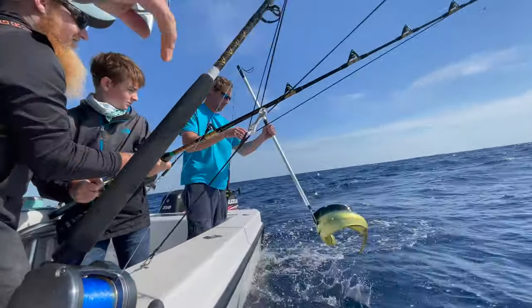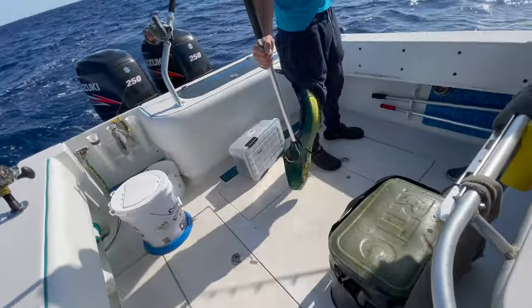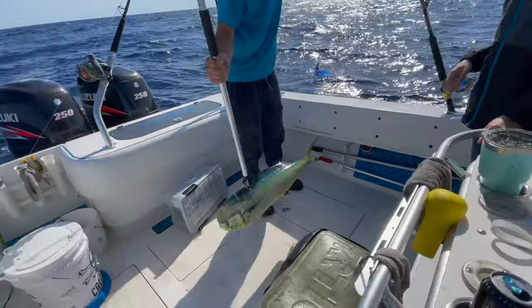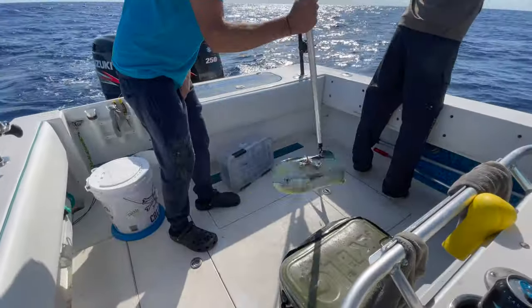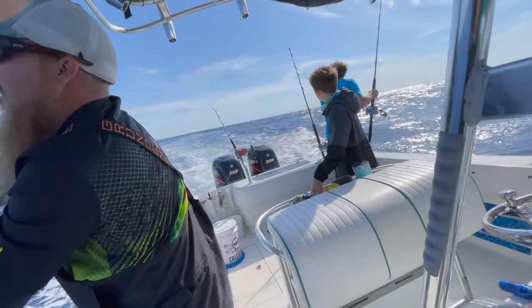Step back. There you go. He's got the swivel. He's just a little guy. Let's go. Pushing the boat. Good job. Look at that boy. Back out. Take it. Ice pot. A bunch of scattered weeds here. A bunch of mahi too, bro.